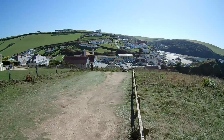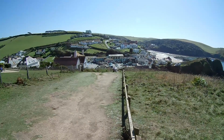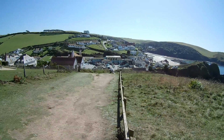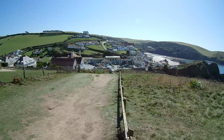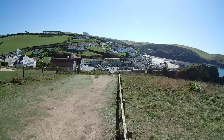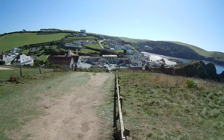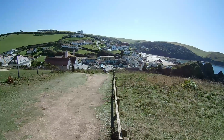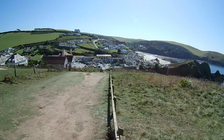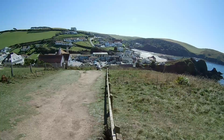I expect you'll be able to see the Hope and Anchor. That's the long sort of light green building down there. That's been modernised extensively over the years. I think there were 3 pubs in the village years ago, certainly 2 that I can remember. I think the other one was called the Lobster Pot.